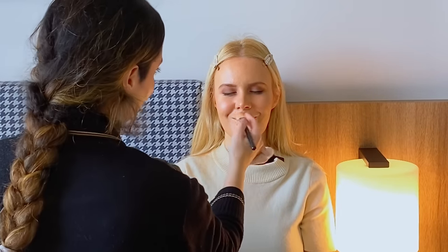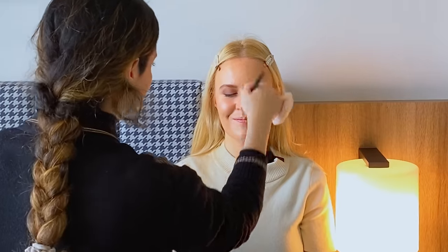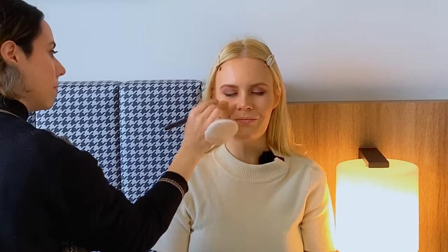I know at the moment it's very glowy, but that's good. We want that. The more glow, the better. Don't worry, I quite like it when it's glowy as well. Yeah, beautiful. Now we can go in with the concealers. Now the skin's perfected.